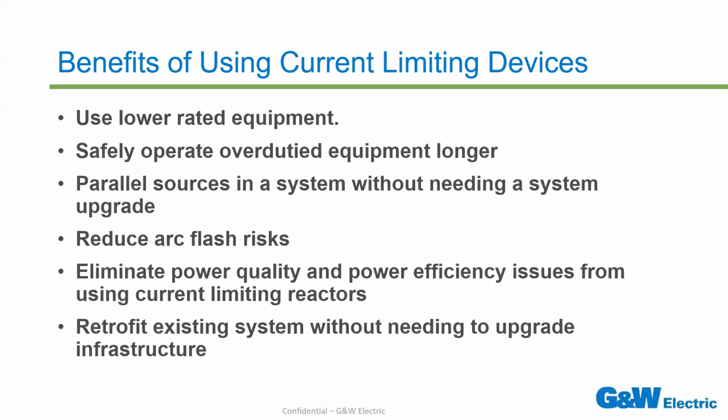So what are the overall benefits? Why should I use a current limiting device? Well, it gives a myriad number of benefits. It lets you use lower rated equipment, save some money, and potentially save some lead time if you can get that equipment sooner. You can safely operate over-duty equipment longer. If you upgrade the amount of capacity in your system, your equipment gets over-duty as a result. You can use a CLIP or other current limiting device to lower that available fault current so you can safely operate that equipment.